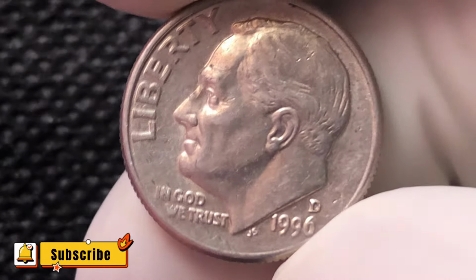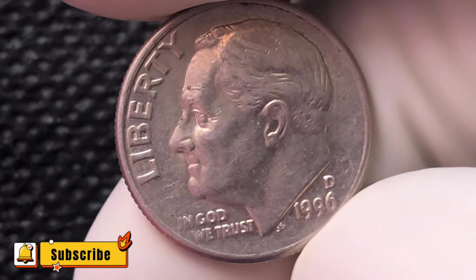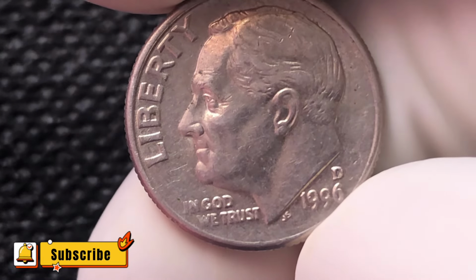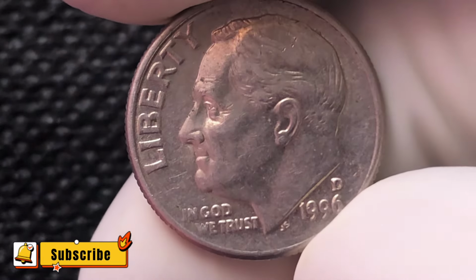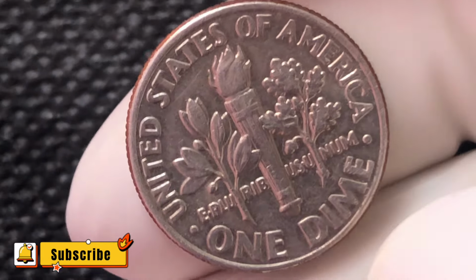Because we're focusing in on one specific dime. The 1996 Roosevelt Dime from the Denver Mint. The 1996 D sounds ordinary, right? I mean, it's not ancient, it's not from the 1800s. It's not made of silver or gold or platinum. It's just a regular US dime from the mid-90s.